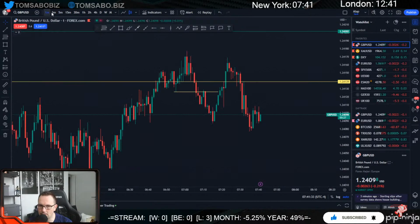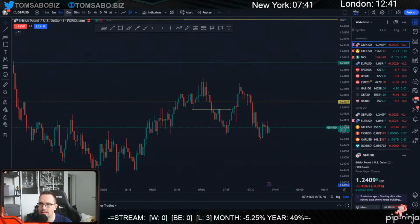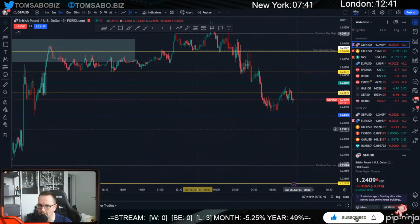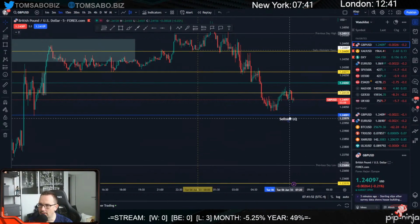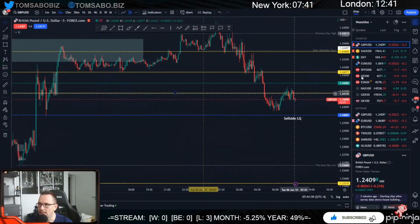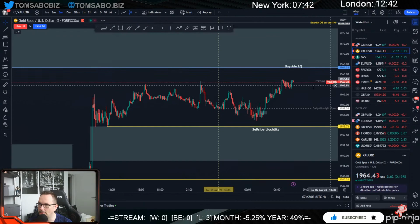These are the 5-minute charts. We are in pre-New York. This is the pound. This is the pound dollar. Sell side liquidity is below there for the pound. See? So let's wait for that. Otherwise, let's wait for gold as well.